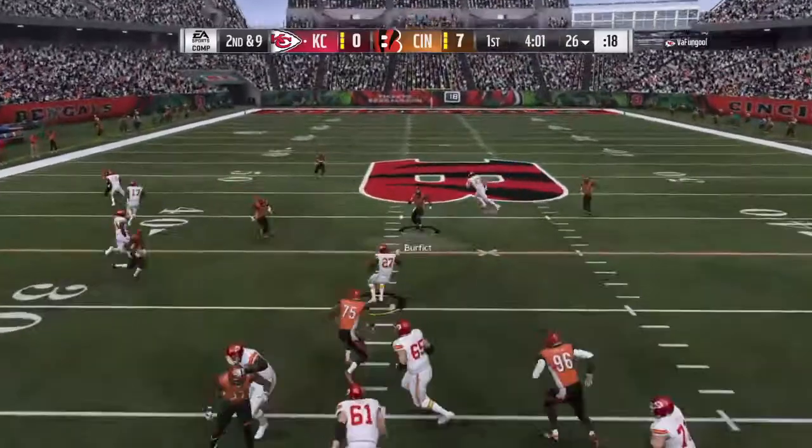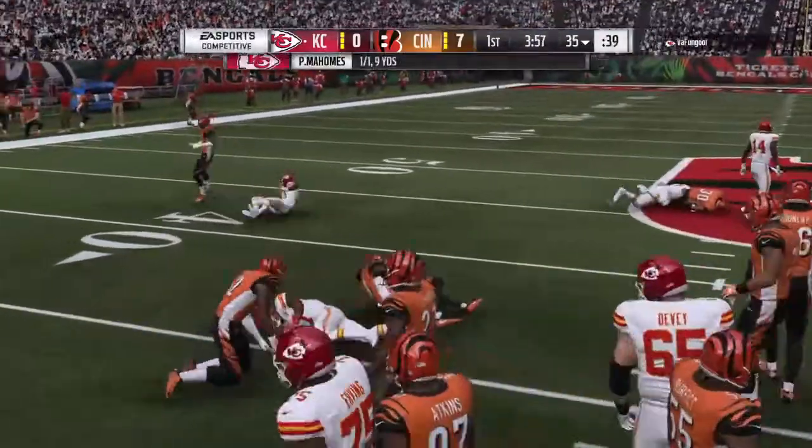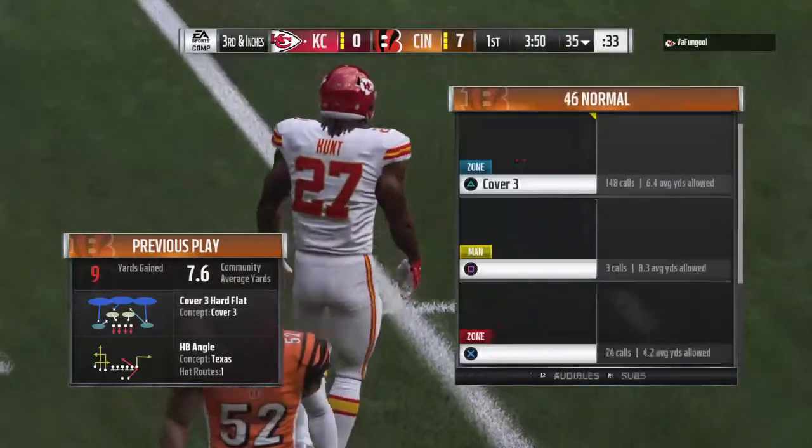Mahomes to throw on 2nd down. Now he'll dump it underneath to his running back, complete. And he's able to take this one up to the 35-yard line. Give him 9 on the play, and they'll be faced with a 3rd and inches.